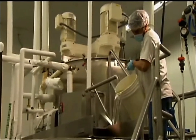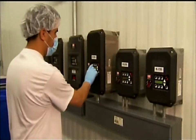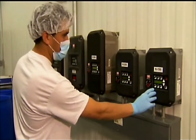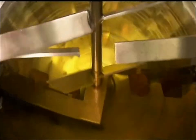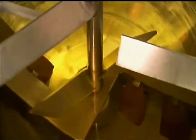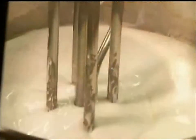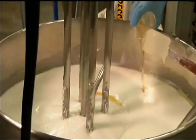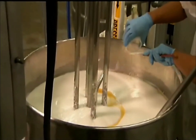The rate of the mixing and how long it takes is so precise, we use computer controls. Each step of the mixing process is programmed so there is no room for error of any kind. This first phase of mixing for this particular product requires 20 minutes. Mixing times vary depending on what we're making. In the meantime, other ingredients are mixed in another tank. When both mixtures are correctly prepared, the two are combined to make an emulsion.